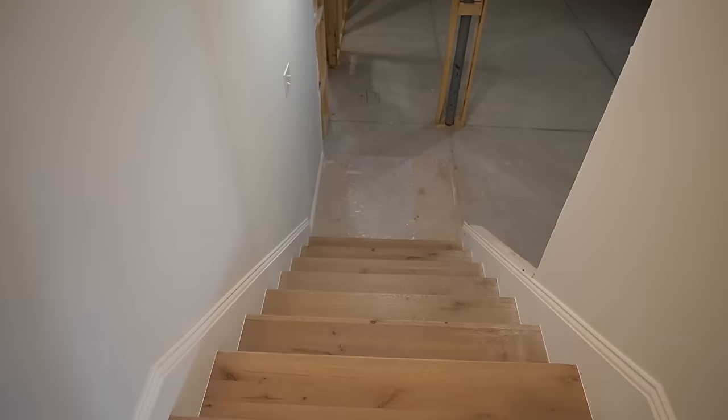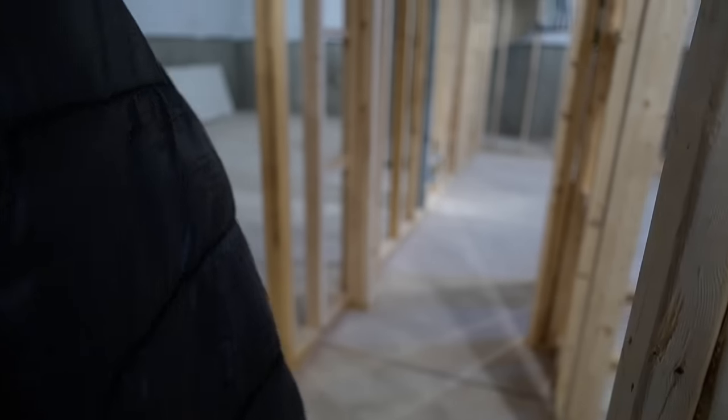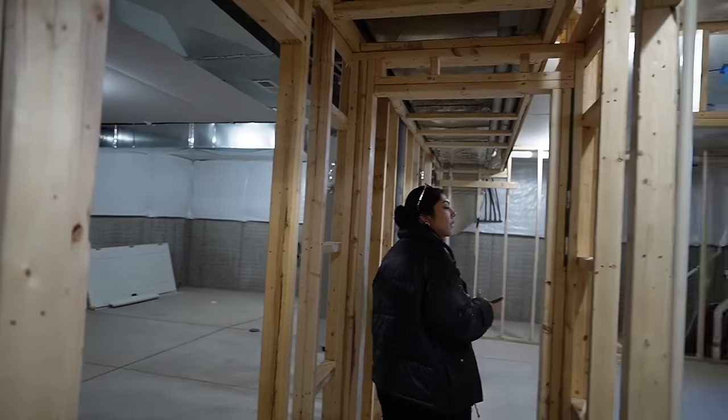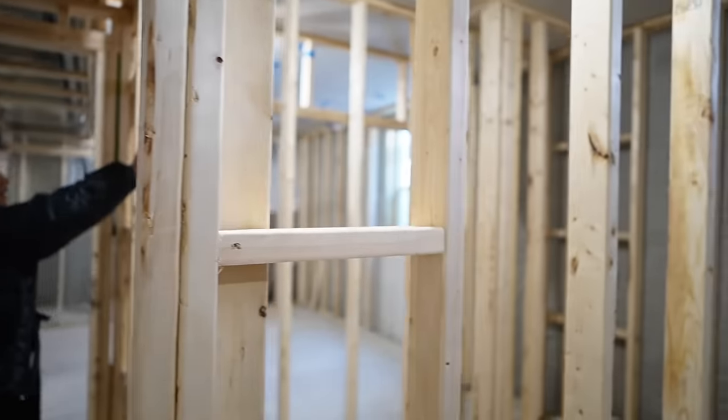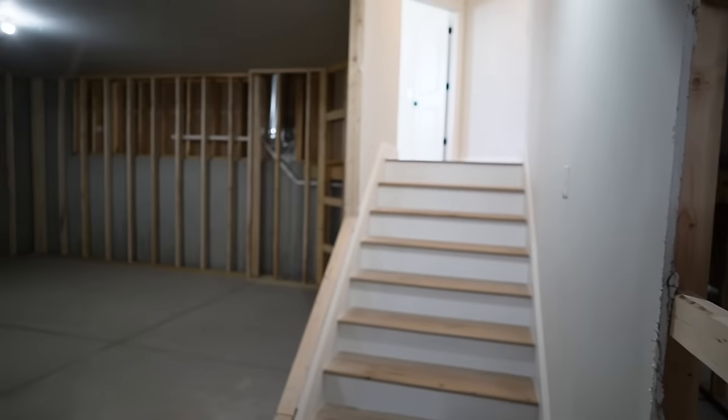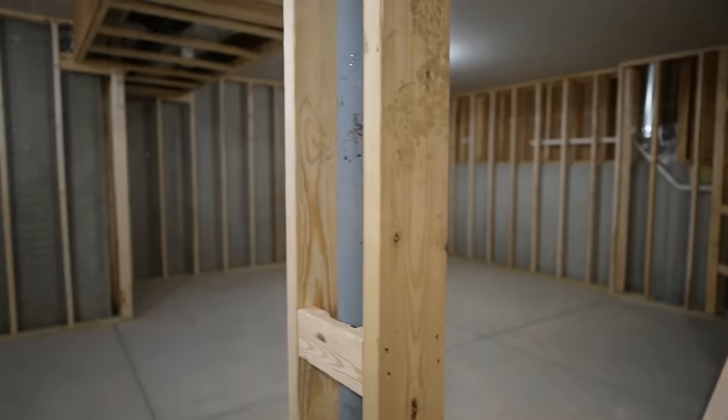I love how it's kind of like you're in the basement, but you still have all those windows. And then this is the actual basement that they do plan on finishing, which is nice. They're going to be building a whole other full bathroom down here, a full bedroom. This is Paula showing me where all the pipes go. But yeah, this is a ton of extra space to use.